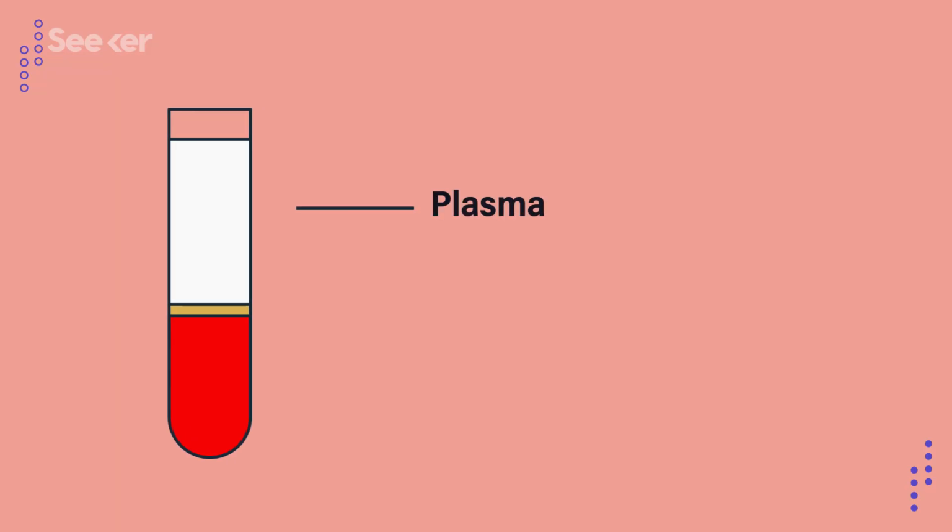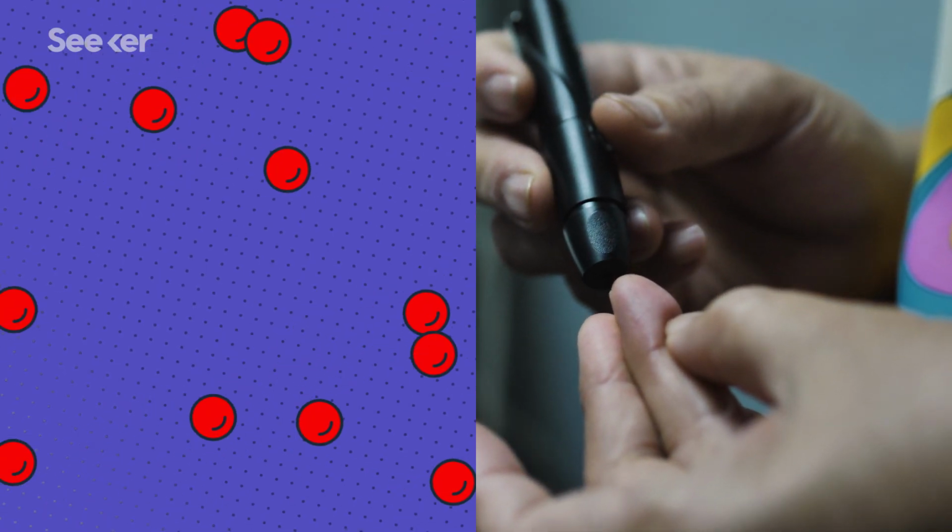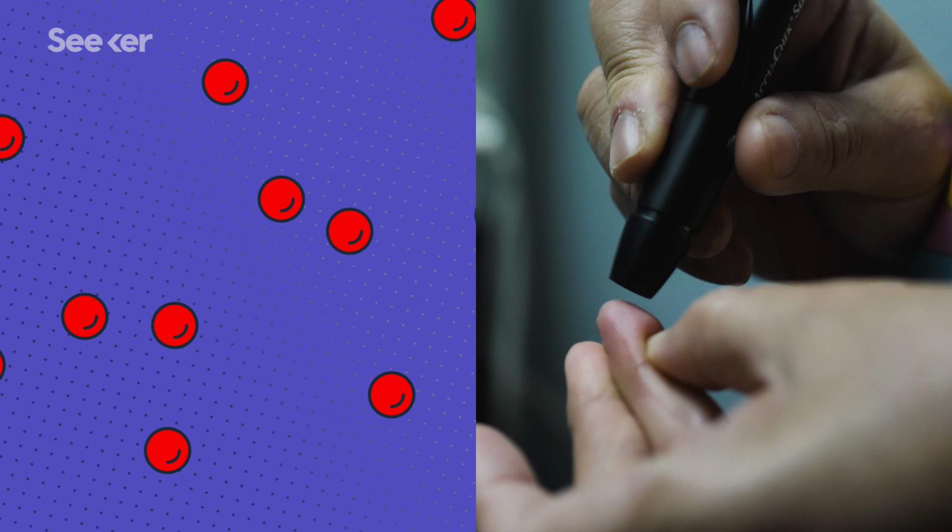There are definitely times when they'd want to measure red and white blood cell counts, but a lot of the substances you're used to hearing about are dissolved in plasma, and one of the ways to use that information is to predict your risk of disease. For example, a fasted blood sugar test is one of the things doctors might use to diagnose diabetes. This test is built on the idea that people with diabetes may have elevated levels of glucose in their blood compared to non-diabetics.